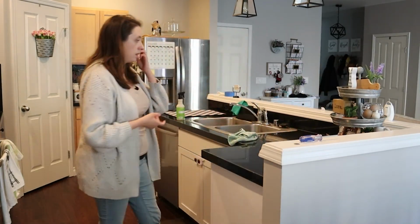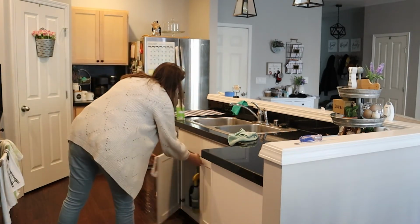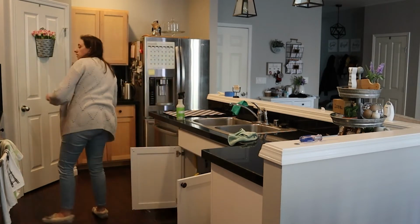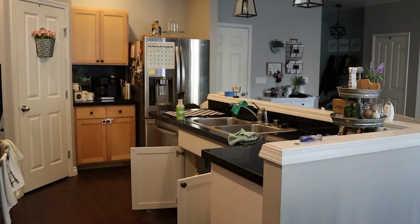So I still technically have an Easter tiered tray out in my kitchen. I don't always have the time to take out all the specifically Easter stuff, but most of the stuff on this particular tiered tray isn't really Easter specific. Yeah, there's some bunnies, there's some eggs, but they're neutral enough that I feel like it can go all spring long.